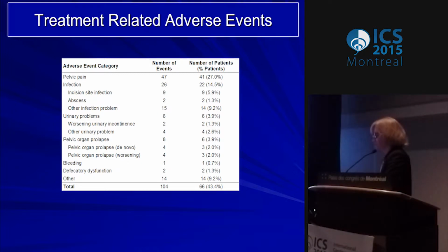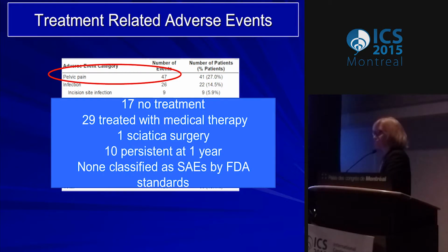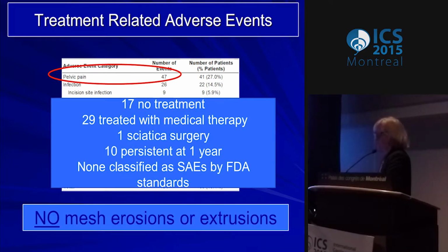When we obviously have a heightened awareness about the use of mesh in the pelvis and adverse events, the most common adverse event was pelvic pain with 47 episodes. 17 ended up resolving without treatment. 29 were treated medically. There was 1 described sciatica surgery. 10 had persistent pain at a year. But none of these were classified as serious adverse events by FDA standards. And there were no erosions or extrusions of the mesh, which is important. And that's out to a year.